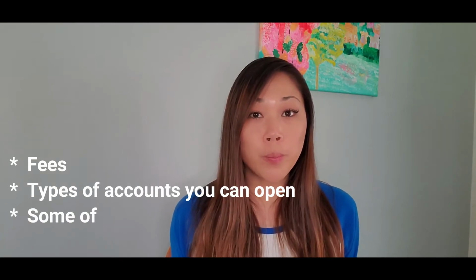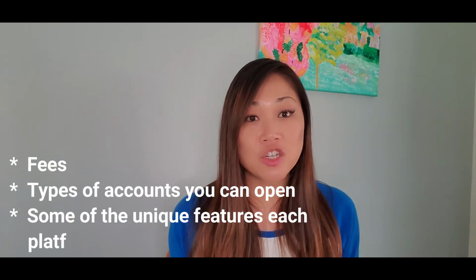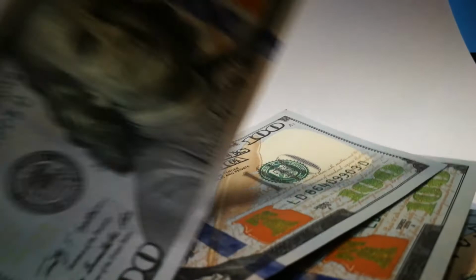In comparing these two platforms, I will be covering three areas, and that will be the fees, the types of accounts you can open, and some of the unique features that each of these platforms possess, so that at the end of the day, you can decide for yourself which platform you want to use, or you could very well use both of them. There's nothing stopping you from opening accounts on both platforms, except maybe the fees, so let's start with that.